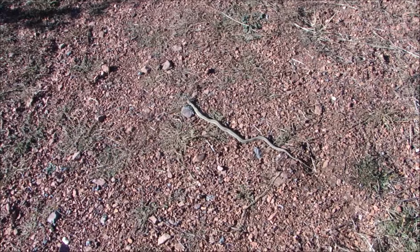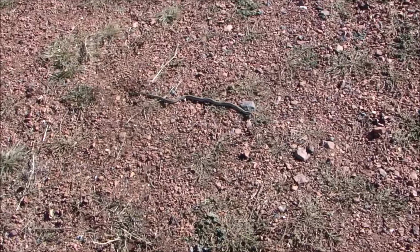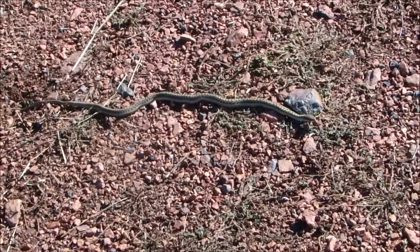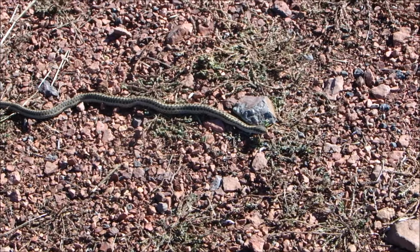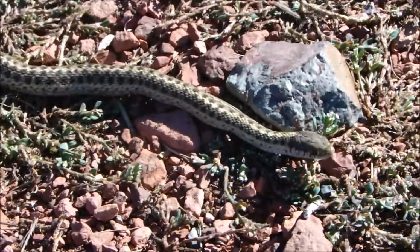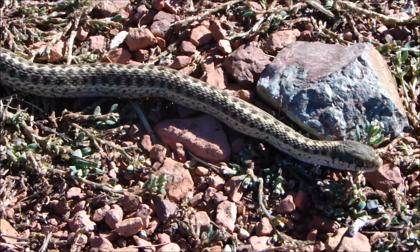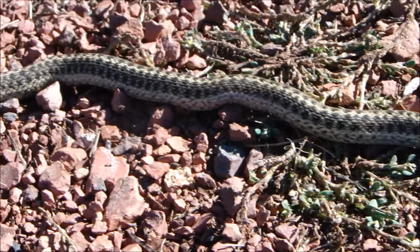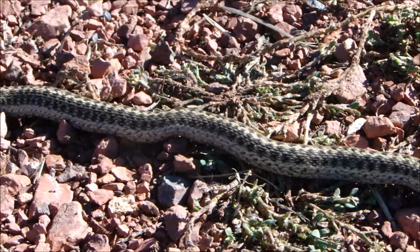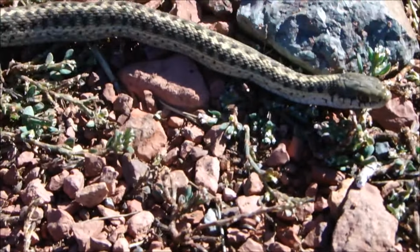Yeah, okay, carry on. Well, there, little one, I almost stepped on you. I didn't, did I? No, I see that little tongue. Little tongue's a waving. You, sir, are a baby bull snake. Hello, baby bull.